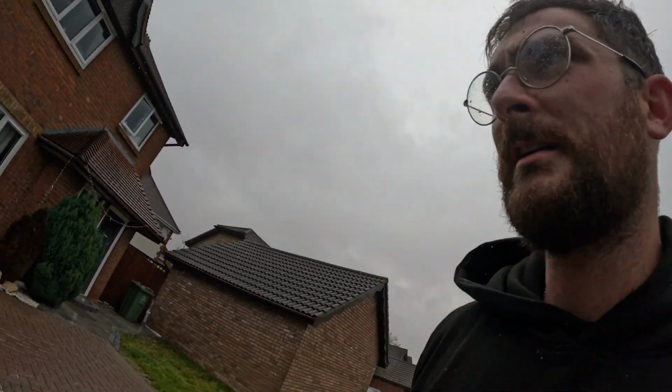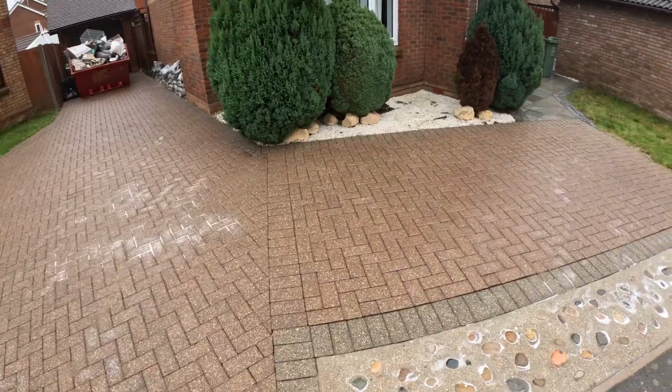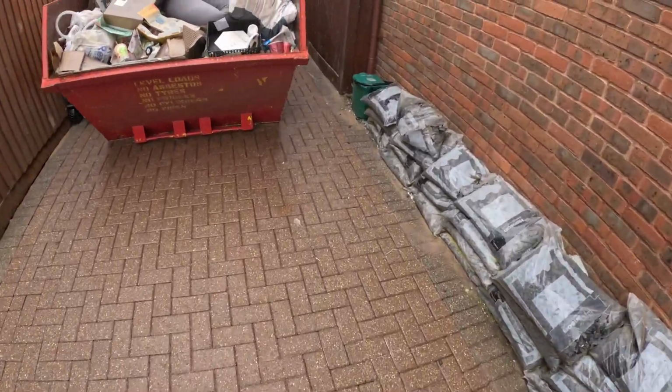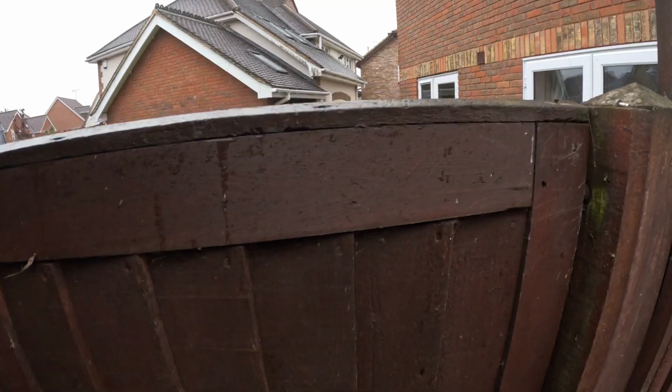Right, we are all done. Just a little bit of soap left on the front here, but that's all been de-weeded. Alright, there's the patio. We'll be back next week to do the grass and hopefully finish off the driveway, but the battery's about to die.